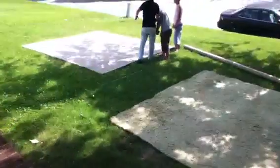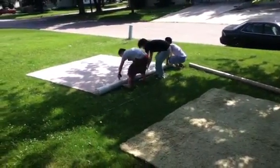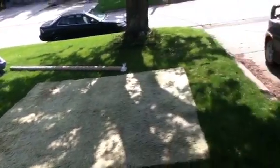Hey, let me start today. This is my friend. We just tried to fix the carpet. It's the old one, and that's the new one that we had to put in there in the room.